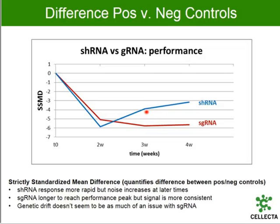And that's because of the error bars. What that's showing is that we're getting more noise in the assay with the shRNA at the 3-week and the 4-week time point. And this doesn't seem to be occurring with the sgRNA. And so this suggests that the sgRNA can go out for a longer period of time, and the assay itself remains less noisy.